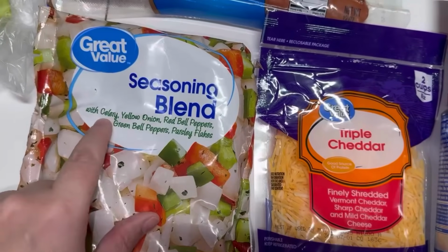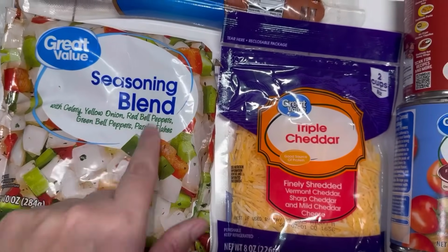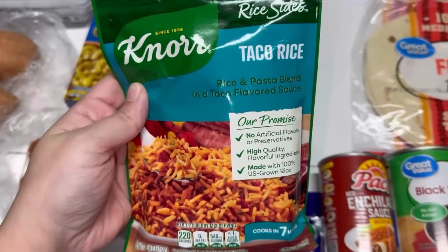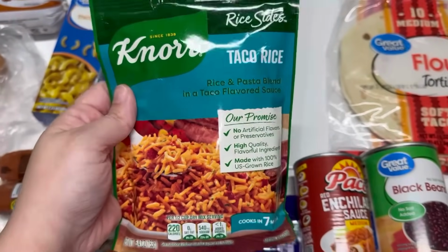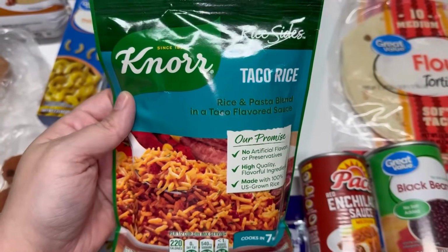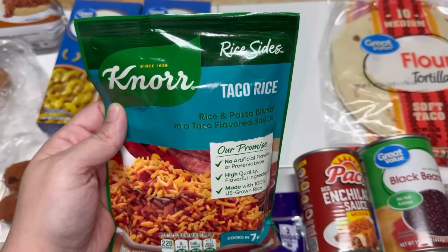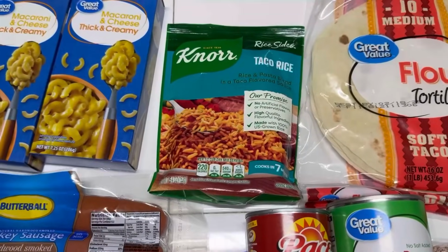Seasoning blend. It has celery, onion, red bell peppers, green bell peppers, parsley flakes in this for $1.38. Taco rice already seasoned. This was $1.24, I think, if I'm remembering correctly. Now, I could make my own taco rice with some rice and some seasonings I have, but I'm trying to be minimal on the seasonings that I use that I have in my house. So, this is going to work out just fine.